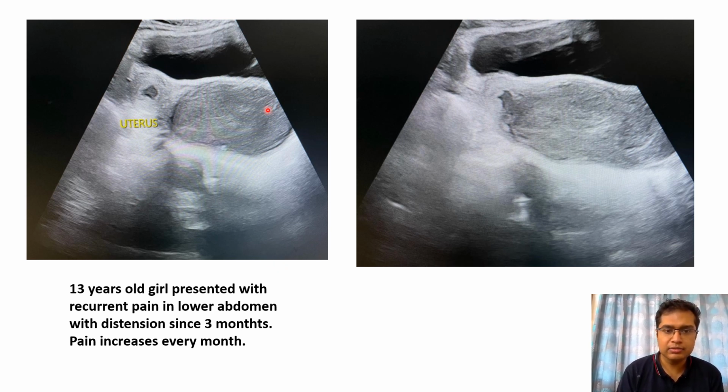that there is a collection with internal echoes which is seen in the cervix and the endometrial cavity. This is the urinary bladder, and this is the uterus, and this is the endometrial cavity, and this is the collection which is seen in the cervical canal as well as the endometrial cavity, and it was also seen in the vagina.